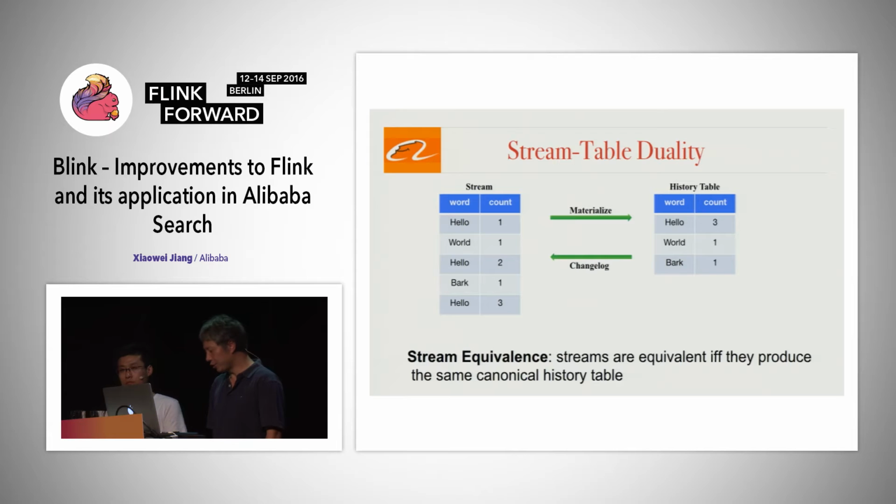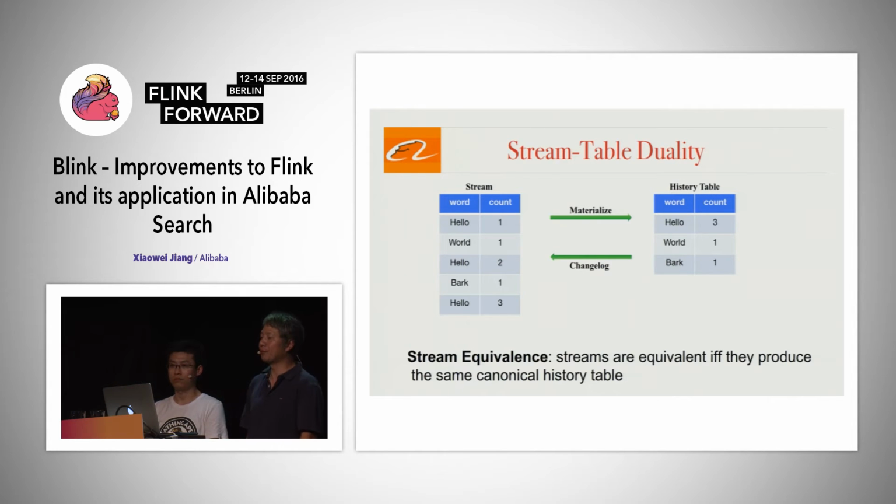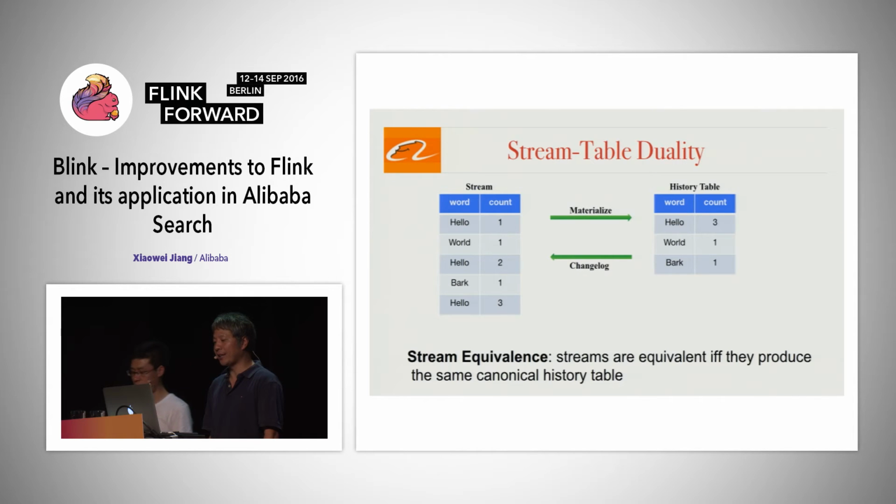I would like to introduce two concepts. The first concept is stream and table duality. On the left side, you can see a stream. In this case, the stream will have two columns. The first one is a word, the second one is a count. So every time the word counts, it records how many times this word has appeared so far. The second one is a table.